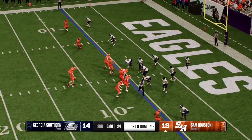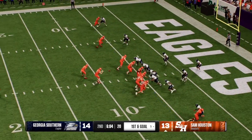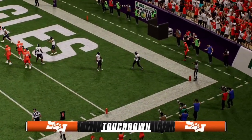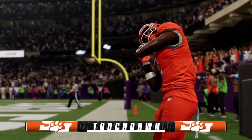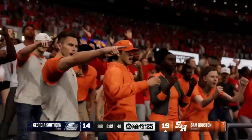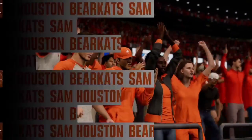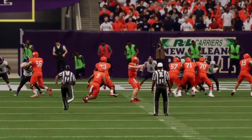And the Bearcats trying to cash it in on 1st and goal. Unleashes to the end zone. And he's got it! Touchdown, Sam Houston! How about that? His 2nd receiving touchdown of the ball game. Find ways to get your athletes the ball. They'll do the rest. That's number 2. They better start playing some better defense. Number 3's coming soon.